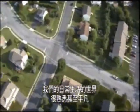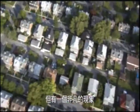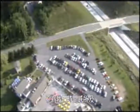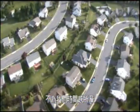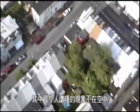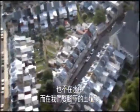Our everyday world, familiar, even ordinary. But hidden within that familiar world, beyond our own perception of time, lie truly amazing phenomena. And some of the most astonishing of all are not in the air or in the water, but on the ground beneath our feet.